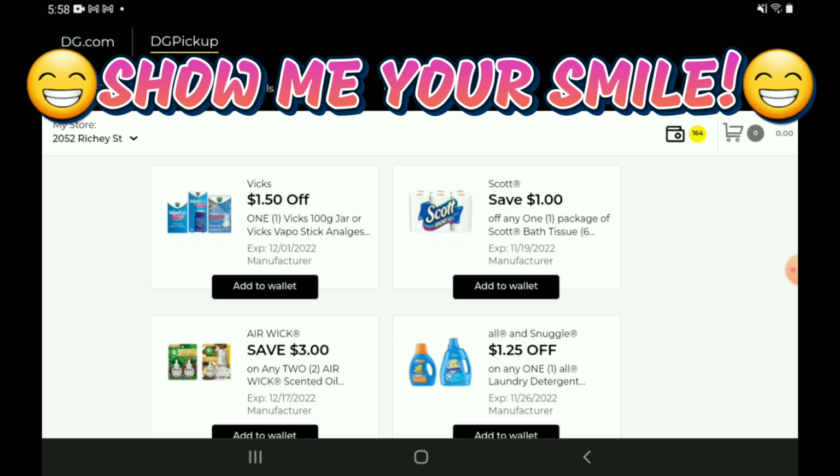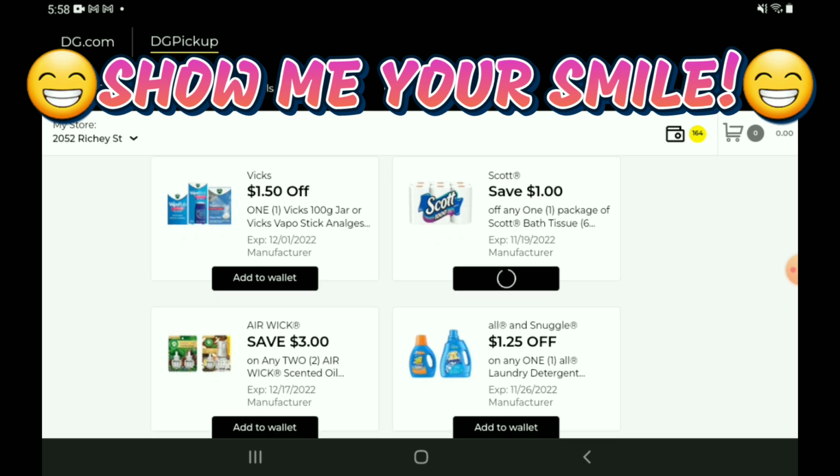Alright, next up we have a one-off one for the Scott bath tissue. If you want to pick up the 6 count, I'm getting mixed prices on this. Those are priced at $3 or $3.60. So after the coupon you'll either pay $2 or $2.60 depending on your store. Or you can pick up the 12 count. Those are priced at $5. After the coupon you're going to pay $4. And we do still have that instant savings of $3 when you spend $16 on Scott products.